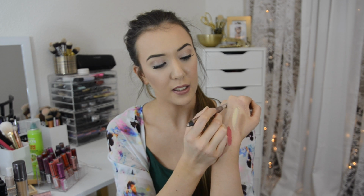It's a beautiful duochrome bronze color, and it has a little smudge on the other side, and this smudges out beautifully. It's really nice. I'm gonna love this for the lower lash line and then smoke it out with a neutral brown. It's gonna be really pretty during the summer.